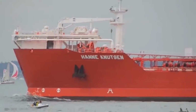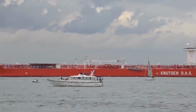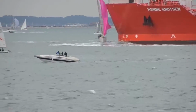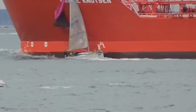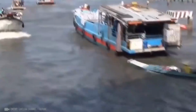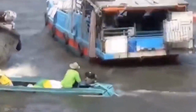The Marine Knutsen supertanker was making its presence known by repeatedly sounding its horn, but it looks like that yacht just ignored it. Its sail got caught in the supertanker's anchor, and the yacht was hit. Apparently, boats being hit by larger vessels is a common occurrence, and often it happens through the fault of the boatman.